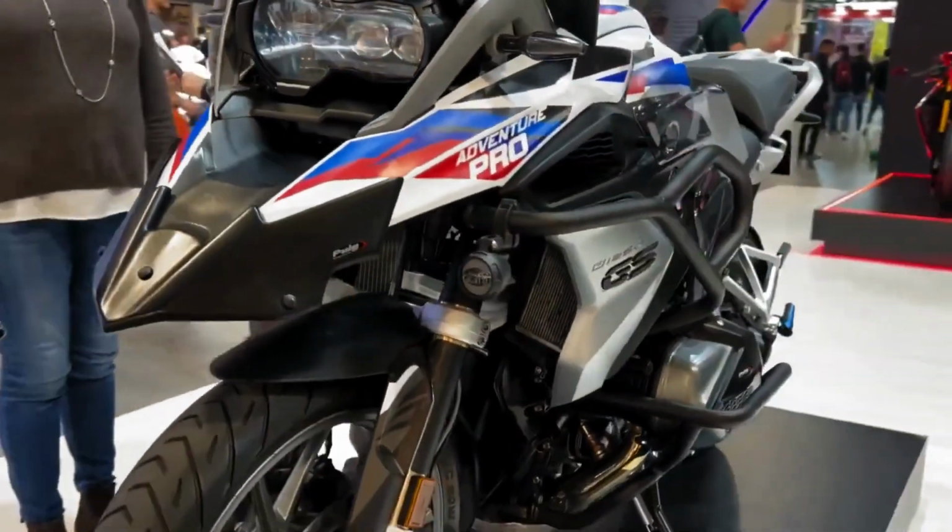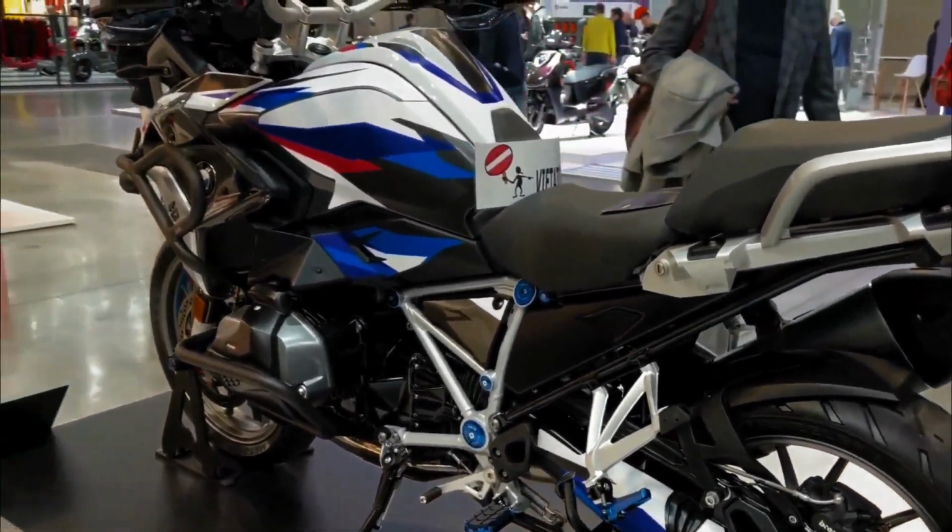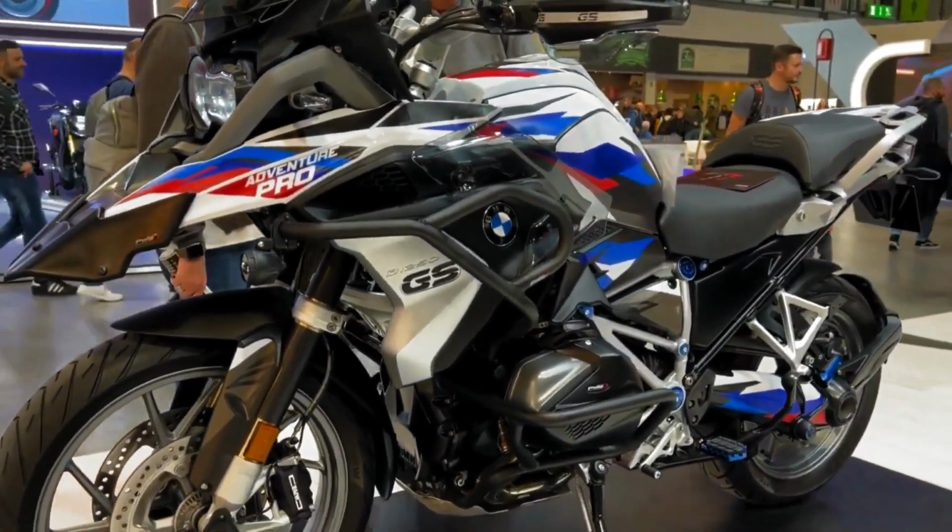Today we're going to give you the top 10 best adventure motorcycles for 2023. Walk around at EICMA 2022 and explain the details of the bike.